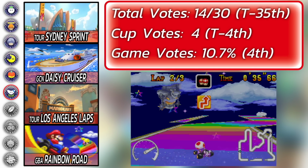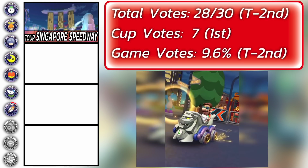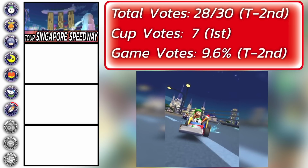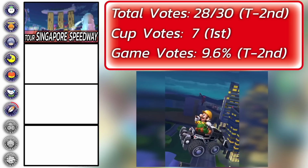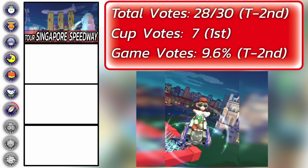Starting wave 5, we have the Feather Cup, and I was really interested to see what you guys voted for wave 5 because honestly, I had no idea what you guys were thinking, and you guys made some great picks. So let's start with the first one, which is Singapore Speedway. Not a bad Mario Kart Tour track. Hoping this one comes back pretty soon. We have 28 of you guys that voted for Singapore Speedway, which makes it tied for second place. Again, this is alone on top with 7 votes for the Feather Cup, and it is tied, of course, for second amongst Mario Kart Tour tracks.